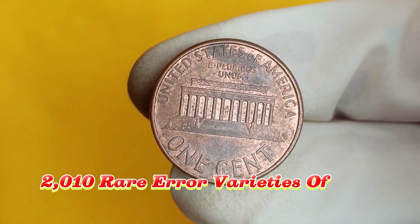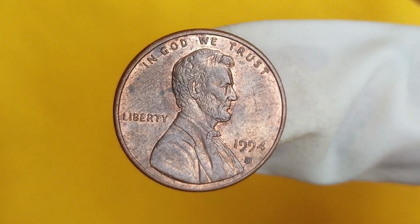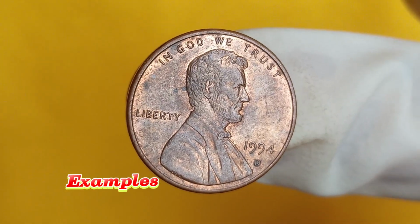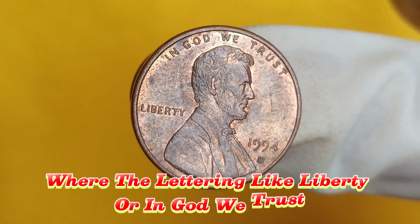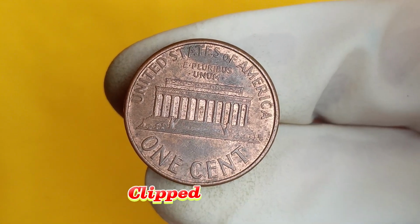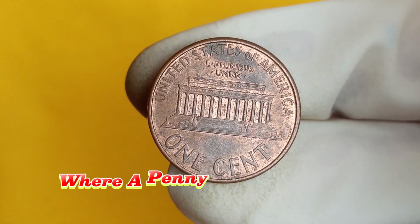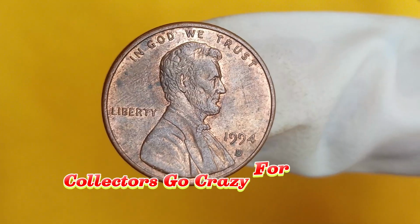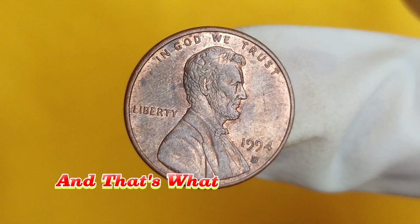Rare error varieties of 1989 D penny. Now, here's where things get really exciting. Some 1989 D Lincoln pennies were struck with rare minting errors. Examples include double die obverse, where the lettering like Liberty or In God We Trust looks doubled; off-center strikes, where part of the design is missing; clipped planchet, where the coin's edge appears cut; wrong planchet error, where a penny is accidentally struck on a dime or foreign coin blank. Collectors go crazy for these mistakes because they make every coin unique. And that's what drives up the price.